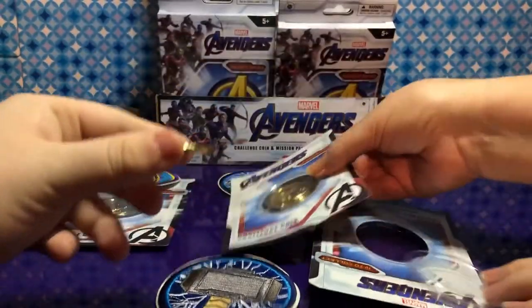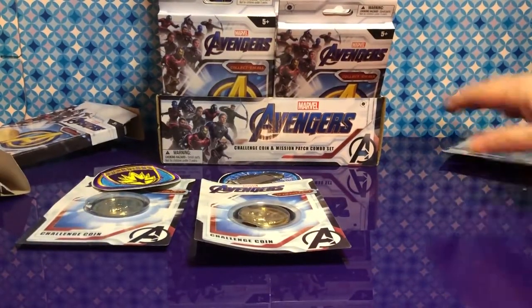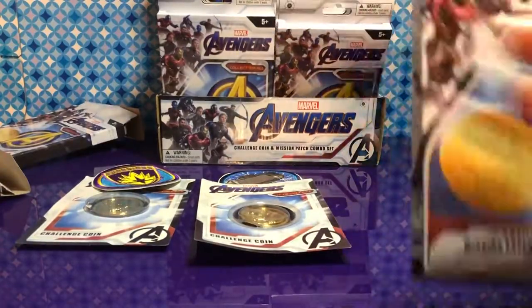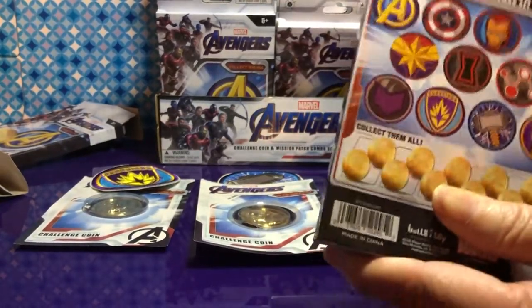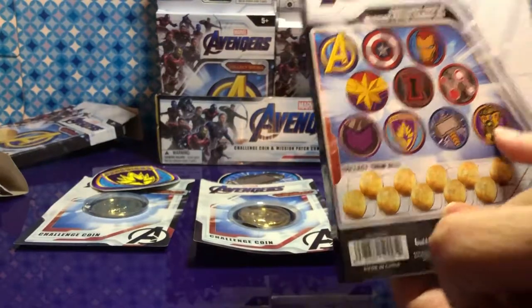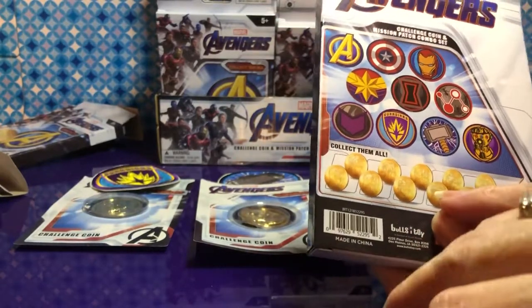Not bad. Sounds like a good idea. We'll hang one up somewhere. Yeah, this is all right, though. I like the patches. Maybe we can find something fun to do with the patches and the coins. I would love to see the Captain America one. I would only want to see maybe the Infinity Gauntlet. Do you think it'll have Thanos on it? Who do you think will be the coin?